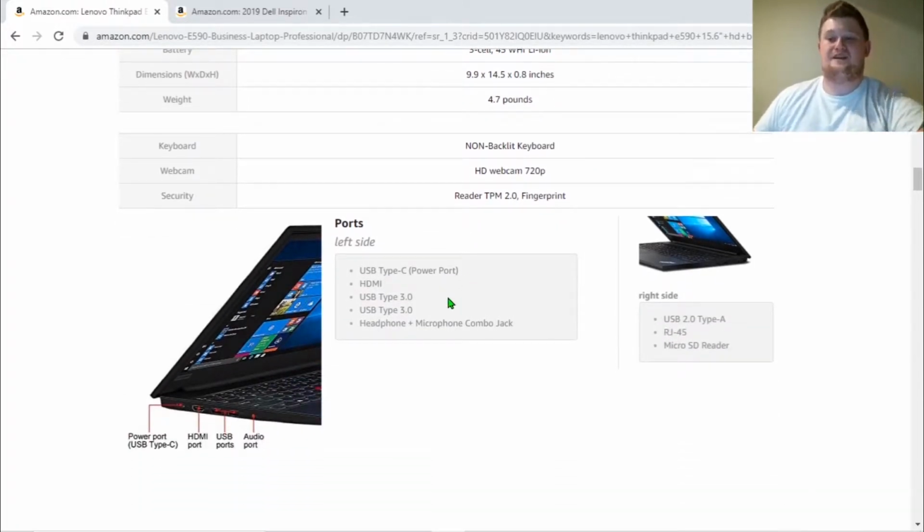So your ports, you have a USB Type-C power port, so it looks like it actually is your power going into your computer. You have an HDMI, you have 2 USB Type 3 ports, and you have your headphone plus microphone combo jack. USB 3, just because it is USB 3, it is cross-compatible with USB 2 and USB 1. You just can't take a USB 3 port, which is indicated by a blue portion of the actual plug itself, and plug it into a USB 2 or a USB 1. But you can plug a USB 2 or 1 into a USB 3 port.